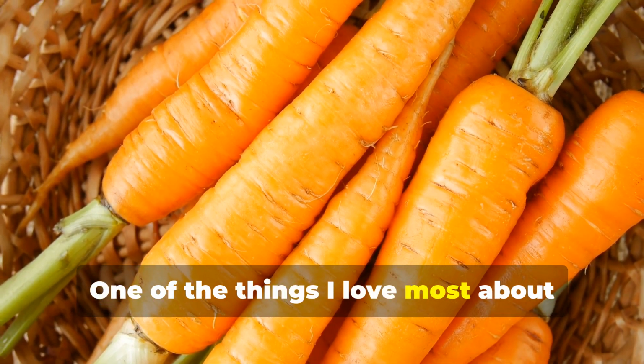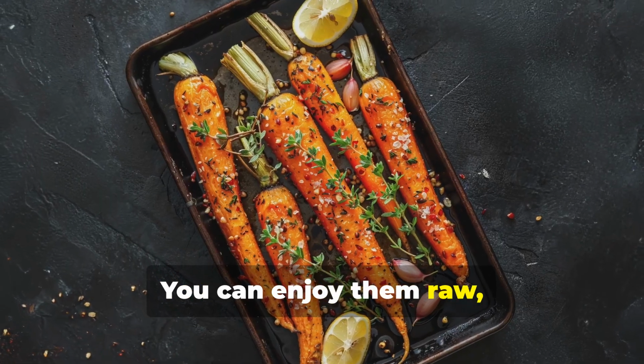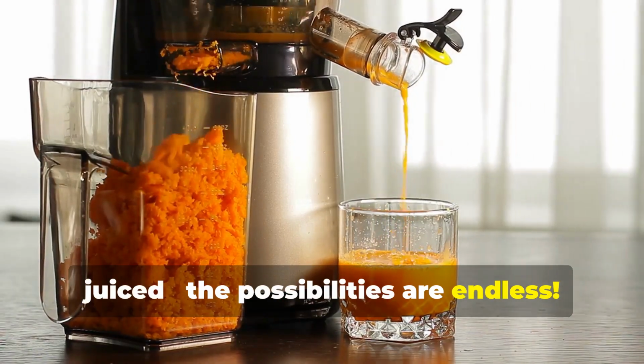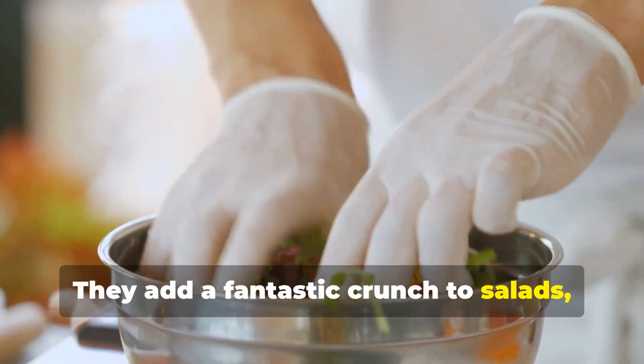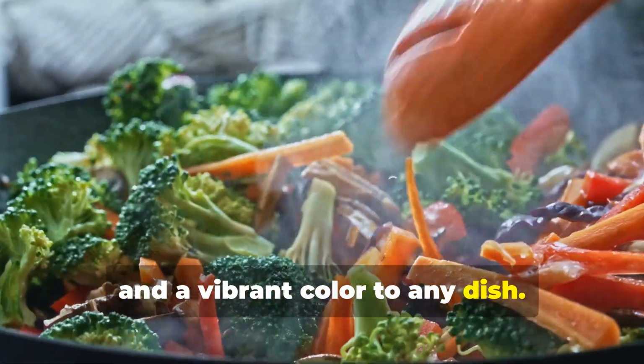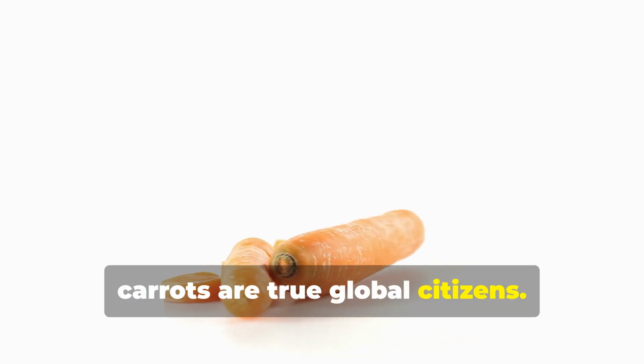One of the things I love most about carrots is their versatility. You can enjoy them raw, roasted, steamed, juiced. The possibilities are endless. They add a fantastic crunch to salads, a lovely sweetness to soups, and a vibrant colour to any dish. And speaking of dishes, carrots are true global citizens.